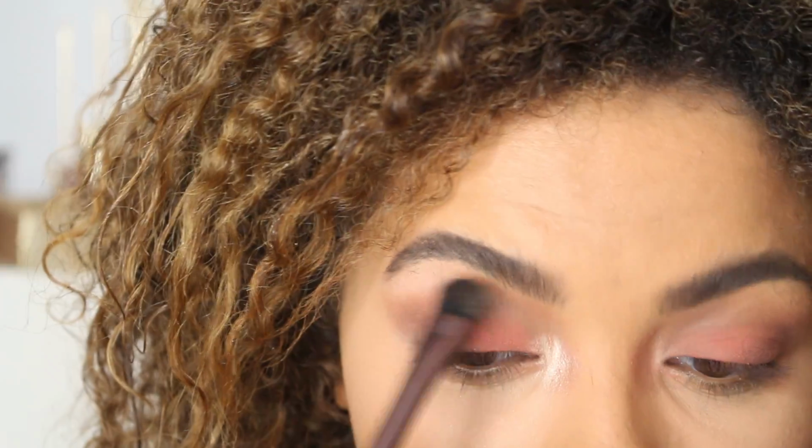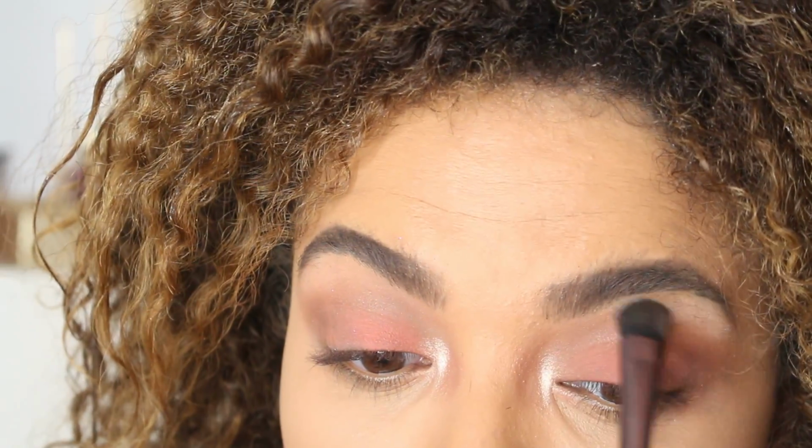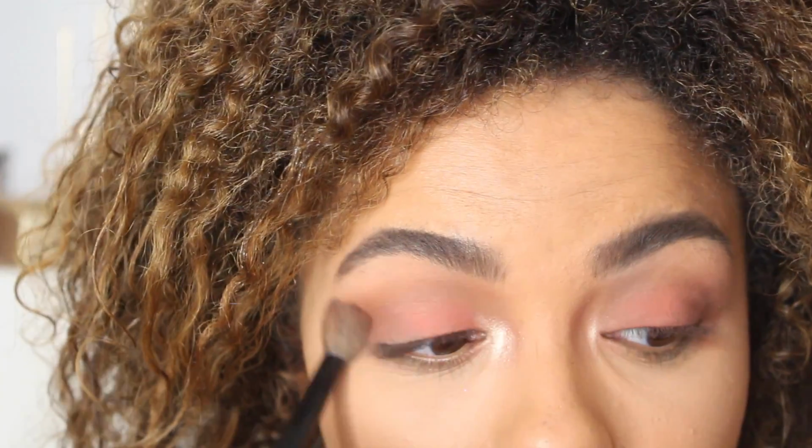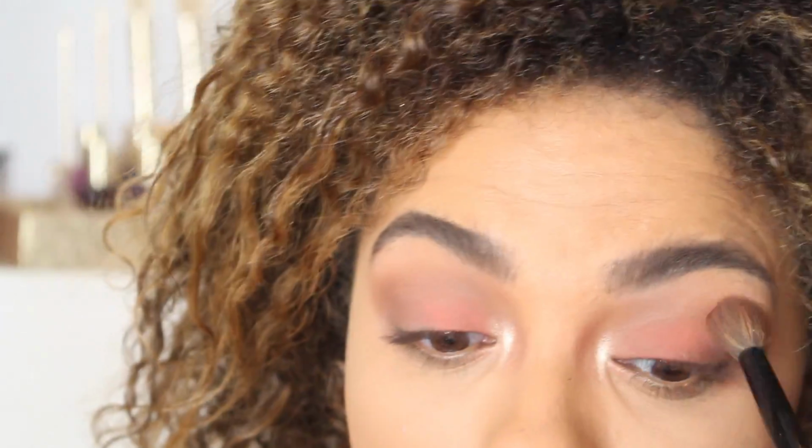Look at that. Back in with a little Peaches and Cream under the brow bone. It's really not a super pigmented shade, but I don't mind. I don't love a super bright brow bone anyways. And then just a little bit more of Puree and Summer Yum blended out. Actually gonna put that on the lower lash line as well.